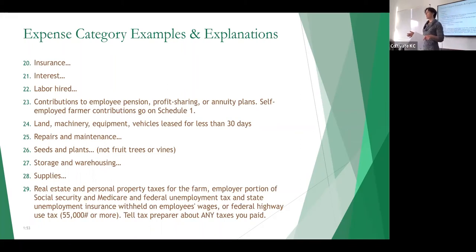My rule of thumb for clients is if you paid a tax, tell me about it, because the rules change every year on these things. So let me know and I'll let you know if this year we can take it or not, because there's no point in having expenses that you don't deduct on your return.